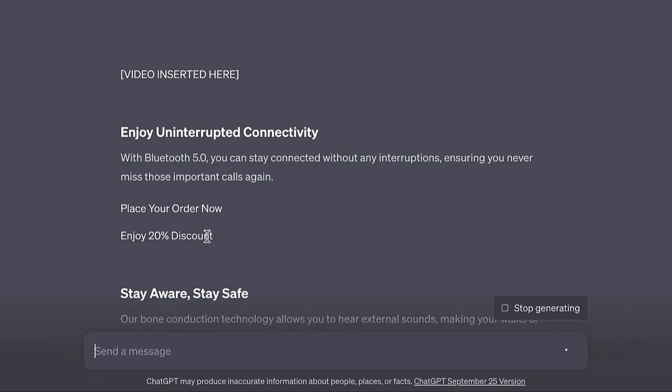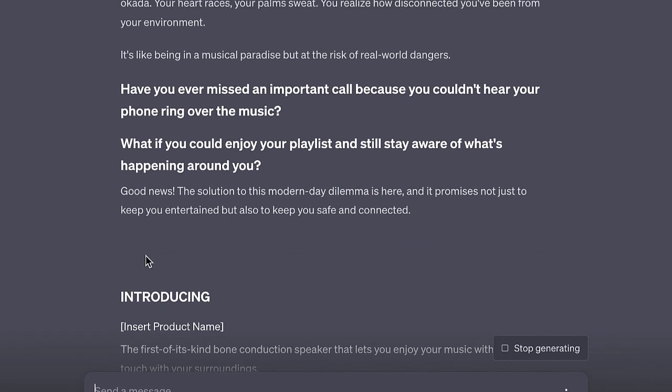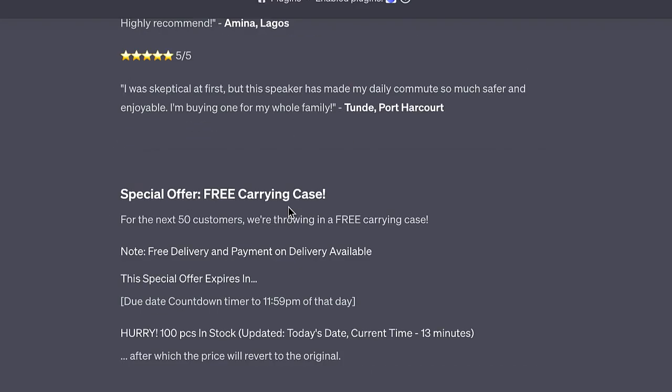I actually love that intro, this first part. Now look at this: you are walking down the bustling street of Lagos. Everyone here is lost in the rhythm of Burna Boy. It's even talking about Burna Boy. The latest is, suddenly you narrowly escaped a collision. So this is tapping into people's fear. That's the approach it is using here, right? But then you get my point.